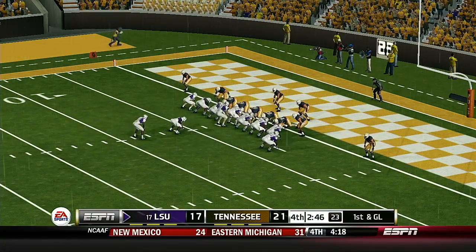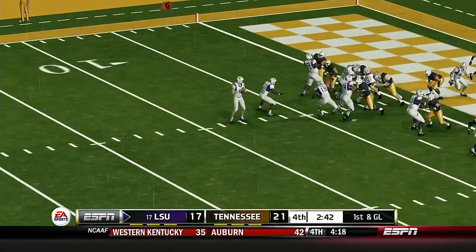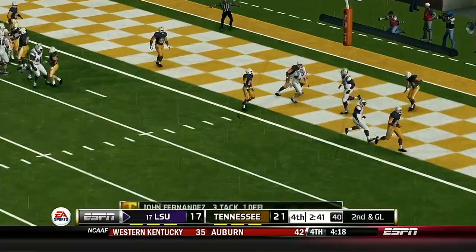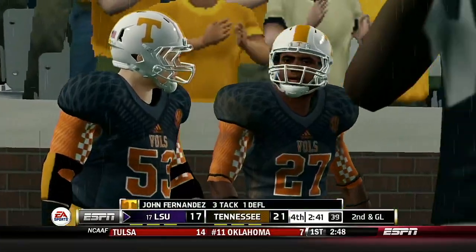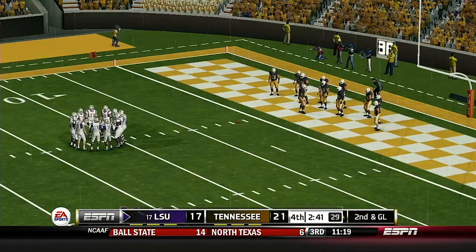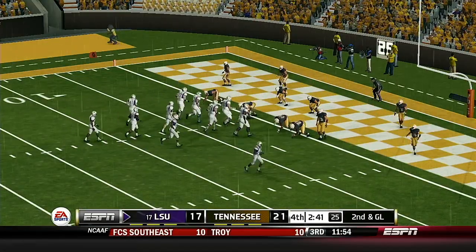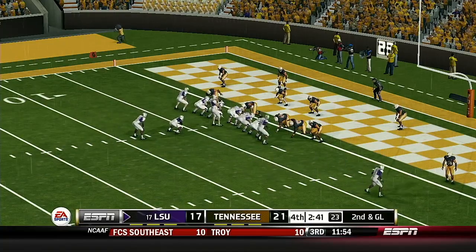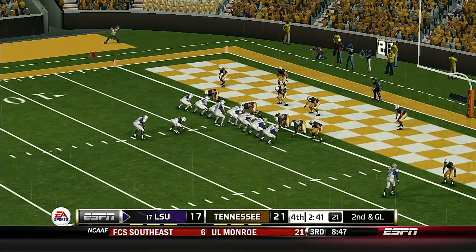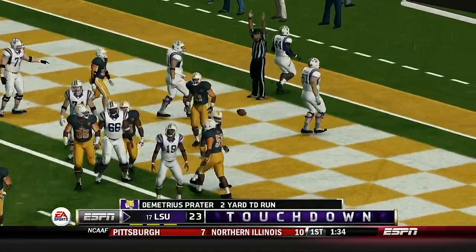Got to be careful of a pass play with this defense. Had his hands on it and dropped it. What a huge break for the offense. He had his hands all over that ball. He just couldn't bring it in. Here's play number 10 on the drive. Touchdown, and that's going to give him the lead.